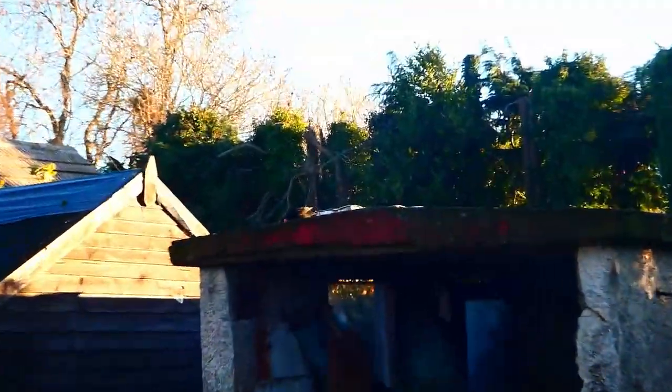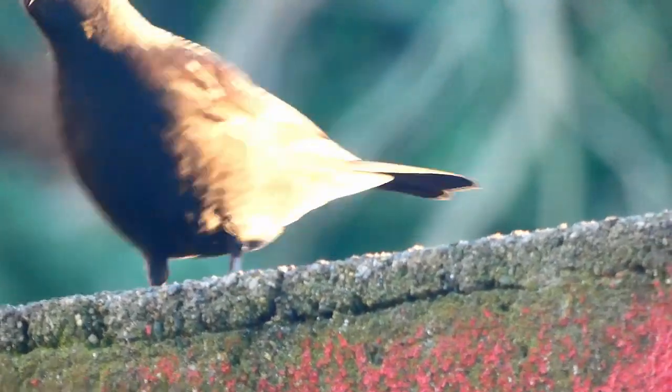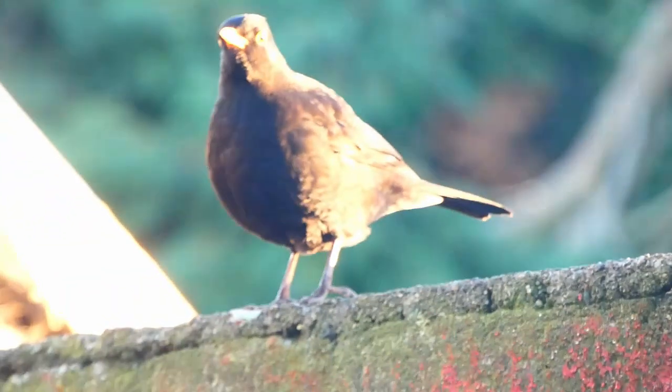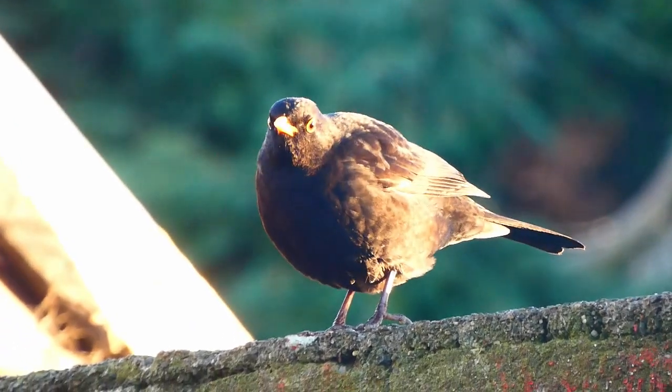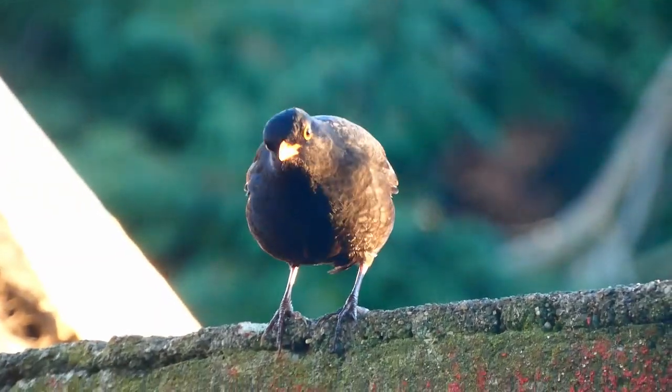And of course the blackbird is interesting because the blackbird is an insectivore primarily. But they will eat, like in this case, little bits of corn and bread crumb. Anything that gives them energy. So I'll be putting more food out for them. Anything that will help them get through this. This cold spell is expected to last a few weeks. Well, at least a week, but could last right up to Christmas.